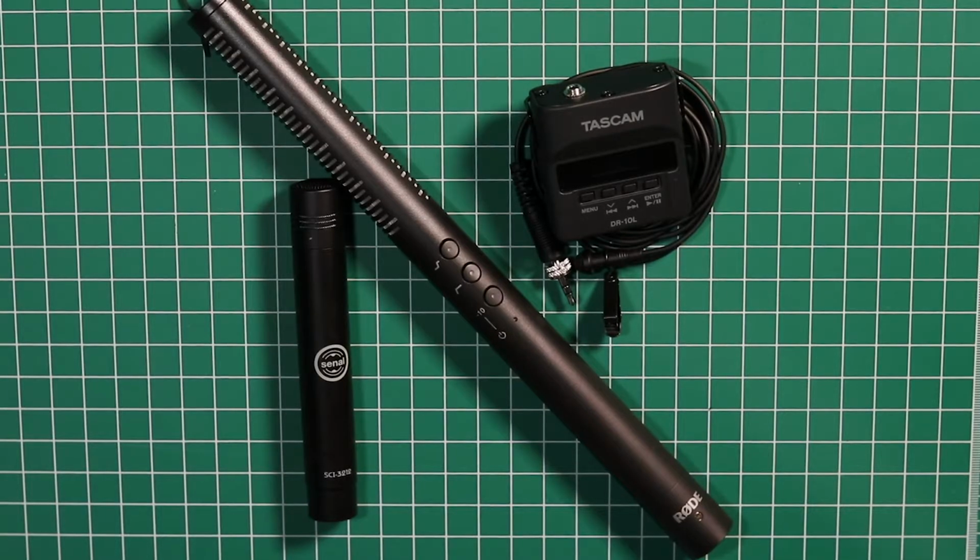Today we're going to be talking about production microphones used on film sets. We're going to go through a few different types of microphones and talk about how they could be used.